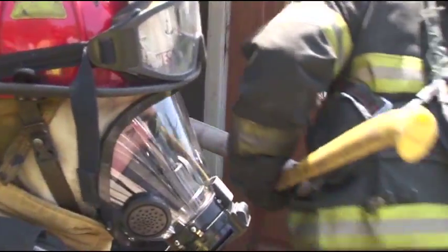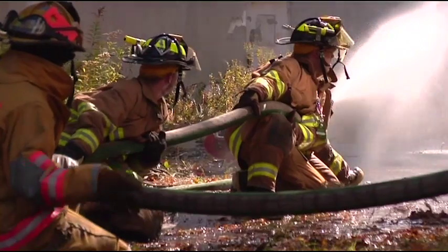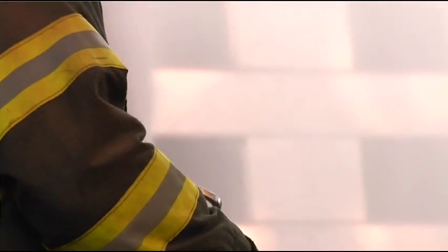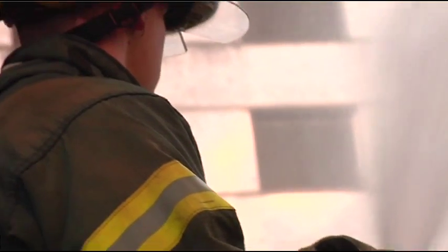When attacking an incipient fire with the hose line, apply the stream directly to the burning material. This is the direct method, using a straight stream or very narrow fog stream. Use the minimum amount of water required to reduce damage.